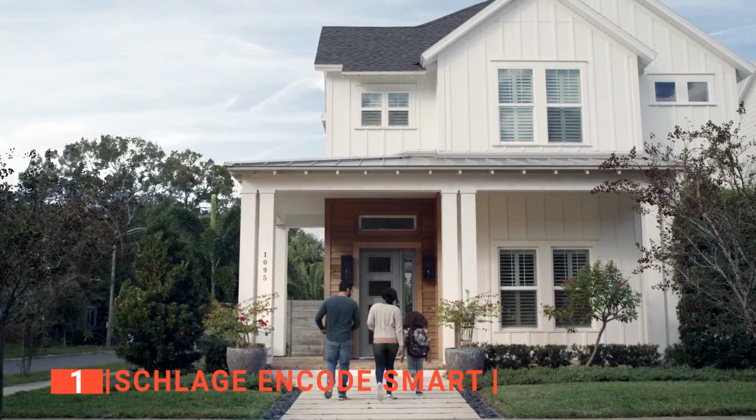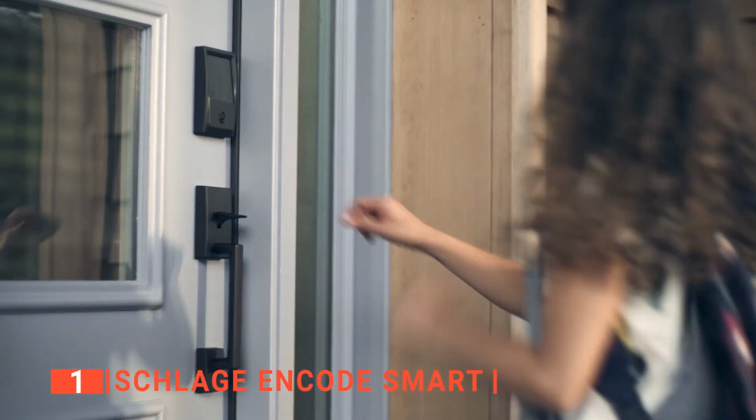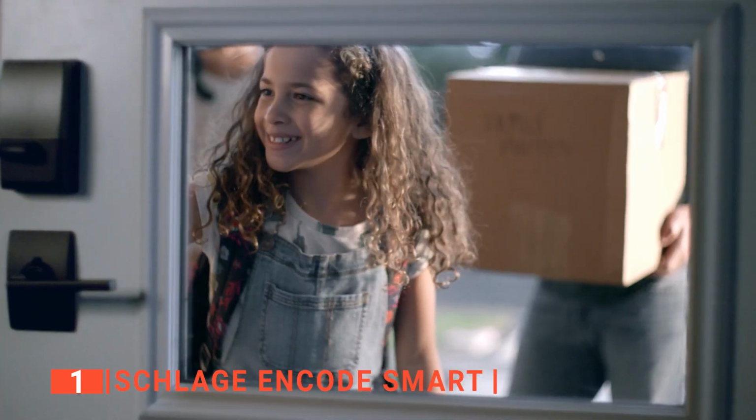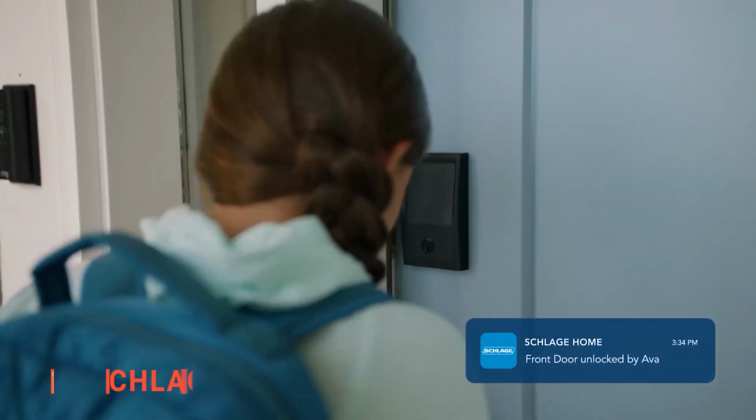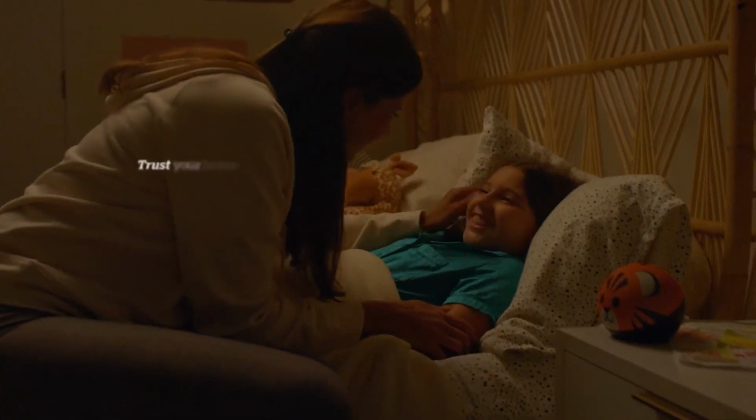The Schlage Encode Smart Wi-Fi Deadbolt is an excellent tool that provides peace of mind from anywhere by allowing you to manage your lock remotely. It's ideal for homeowners who are constantly on the go.